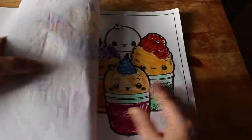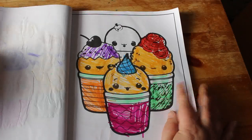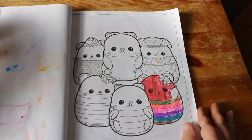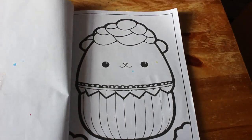Glittery cupcakes. I haven't finished the other one yet. This one? I haven't finished that one yet. And this one. I forgot that one today. Is that it or is there any more? That one's it. That's it. So that's in the Squishmallows book. Like I said, I haven't started my copy yet. Yeah, so I'm going to have to catch up.